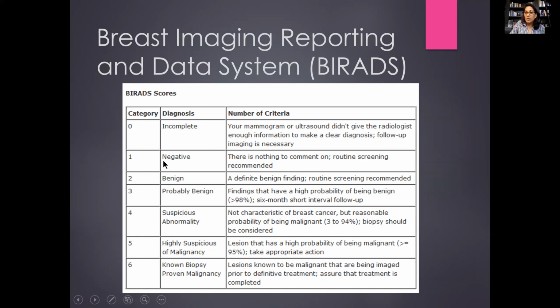1 and 2 are negative, so everything looks good. The patient should come back in 1 year and just get another screening mammogram. And then there are these other categories, 3, 4, 5, and 6, where something needs to be done. Category 3 is we see something and we think it's probably benign, and we ask that the patient come back in 6 months instead of a year, so we can keep an eye on this area, a short-term follow-up. 4 and 5 are things that are suspicious, and we are going to recommend a biopsy. And 6 is when a woman already has a known malignancy in her breast.